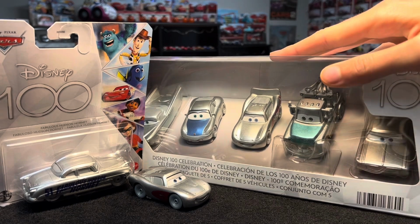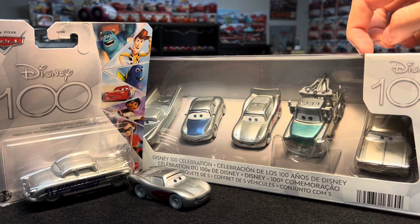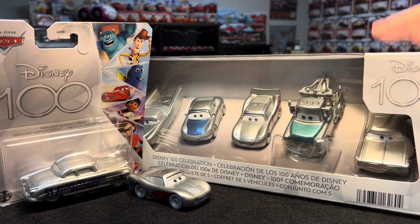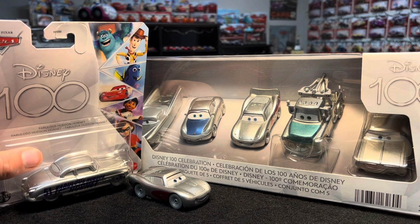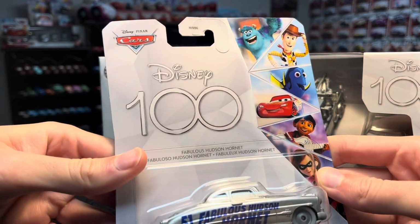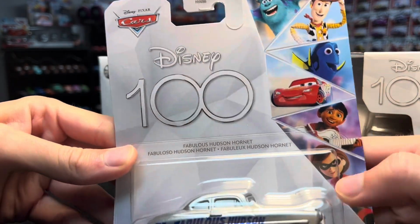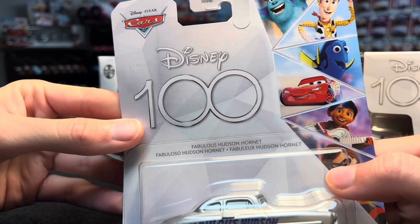Anyways, though, I got this 5-pack here, too. I just decided to get the 5-pack because it's got all 5 of the cars that are also available as singles, so I figured it'd be cheaper to just get this 5-pack on Amazon, which is much easier to find for me than the singles are. So that's cool. But yeah, we're going to be opening them all today. All the packaging on the singles are the same anyway, so it's nothing too special. They didn't really change it for each one. They didn't do artworks or anything like that.